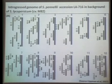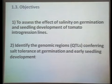I told you that there are 5 introgression libraries so far, among which this is the one we used for this experiment. It comprises Solanum pennellii accessions in the background of the cultivated tomato cultivar M82. This is the most studied IL library for most quantitative traits, including salinity stress actually. We selected this one because the recurrent parent is available in our lab, and the donor one is salt tolerant. With this background, the objective of this study was to assess the effect of salinity on germination and seedling development, and to identify the genomic regions conferring salt tolerance at emergence and early development.